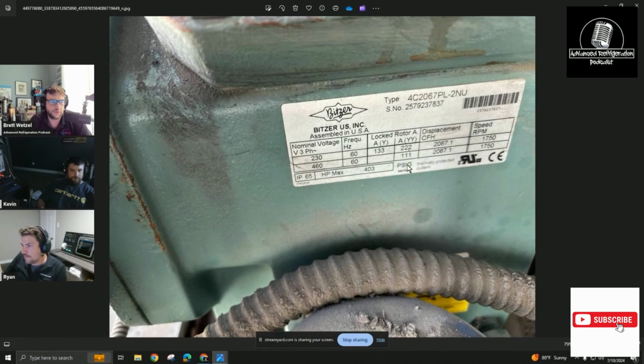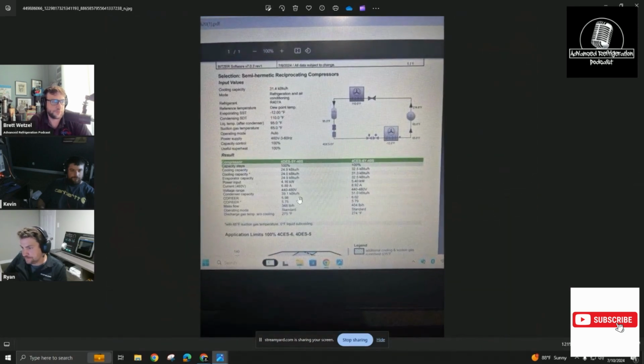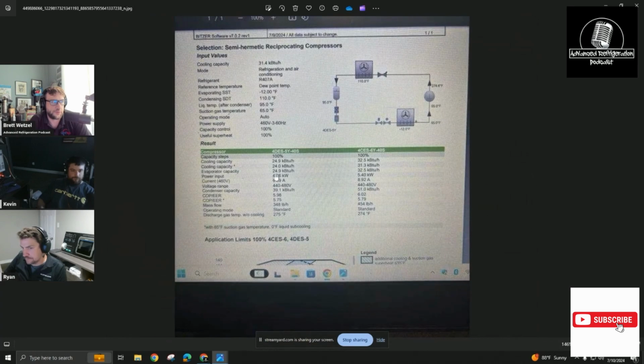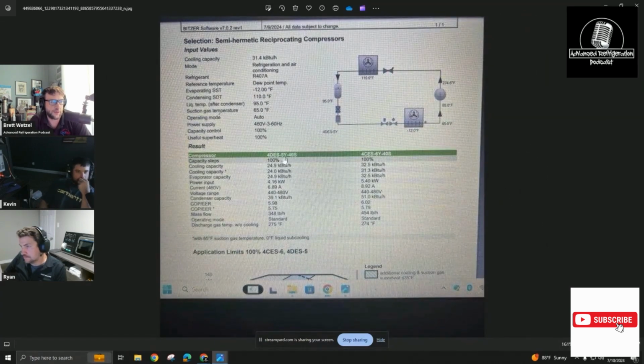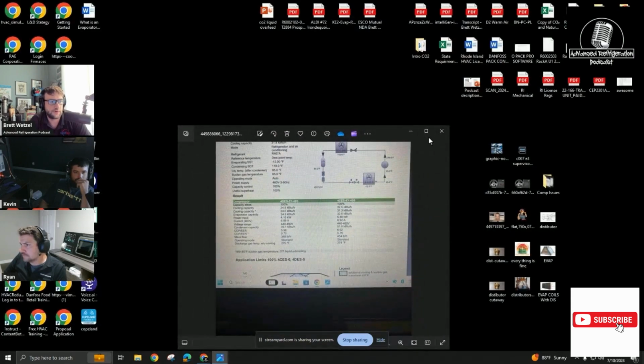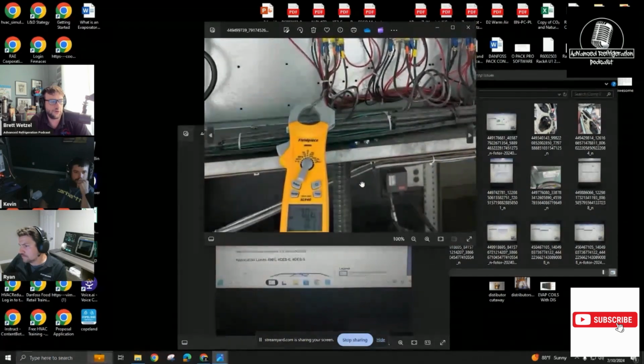And he sent me this, and unfortunately, with Bitzers, they just give you the locked rotor amps, which I don't really like. And unfortunately, this picture looks like a potato, so I'm sorry about that. But he basically gave me the temperature, and we were playing around with the app to see what it should have been. And the amperage that it spit out said it was like 6.89 amps. This guy sent me a picture of this. He's like, see, the compressor's pulling almost exactly what it should be.